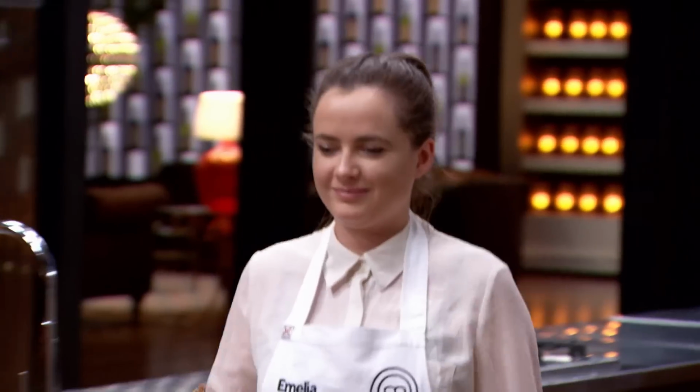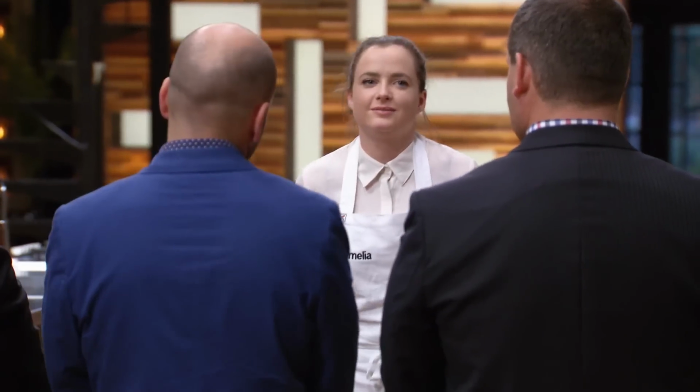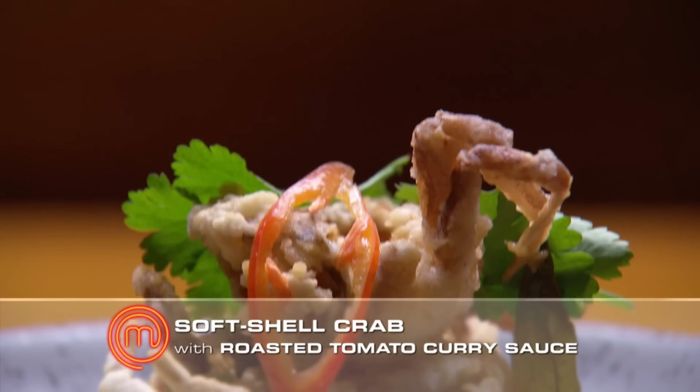It's going to be a cracking tasting. Two very different looking dishes. Amelia, you're first up. I'm so nervous for this tasting. I've taken a huge risk and I really hope it pays off for me. Soft shell crab with a roasted tomato curry sauce.